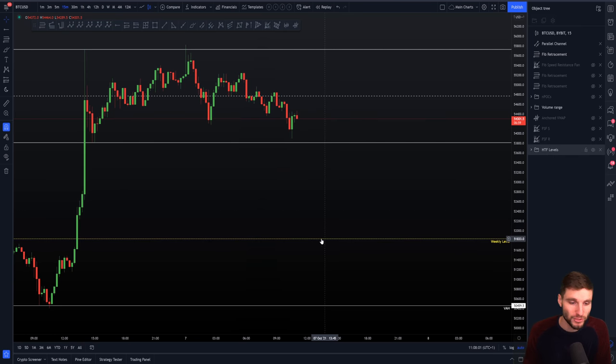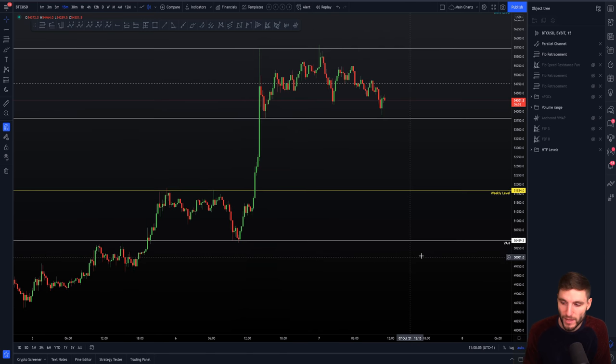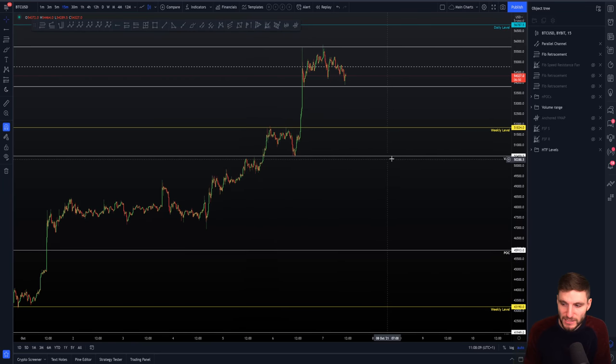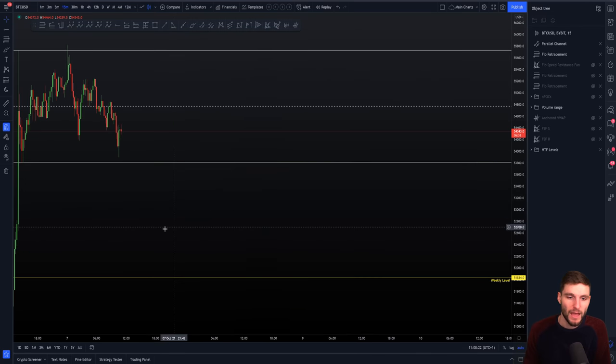So obviously these two levels here are, for myself, important levels of support. If we are losing these, I do think the bearishness is increased. We could be looking for those pullbacks to around 47,500, for example, the last high volume node of this range. If we lose that, of course, we're going to be looking back down towards lower levels outside of the scope of this video.